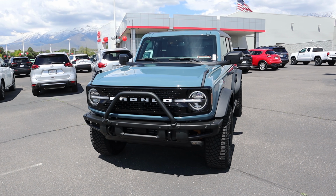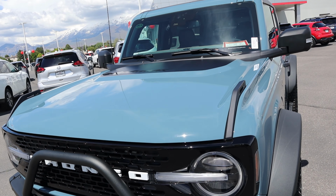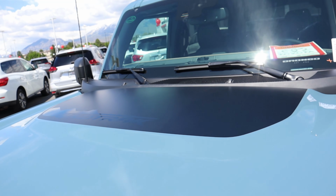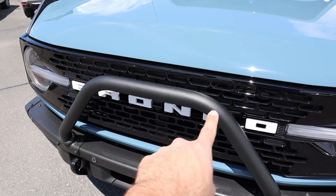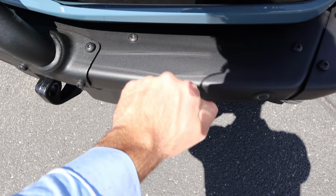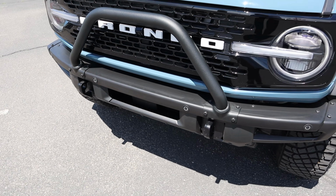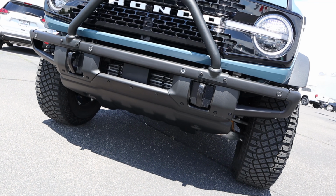Now let's go to the front end of this Wildtrak. First off, it's finished in Area 51, which is such a cool color on the new Bronco. You can see we've got the Wildtrak sticker there in the center. And then we have the cool bull bar here up front with the white Bronco logo, camera there in the center of the logo, and the LED lights on either side. And yes, we have the off-road ready bumper, tow hooks here on the front end. The Bronco comes with skid plates underneath for extra protection.